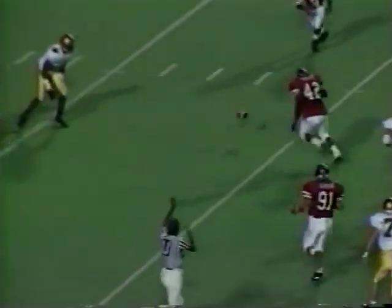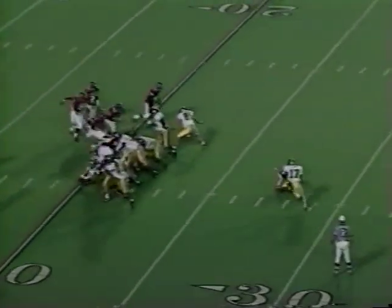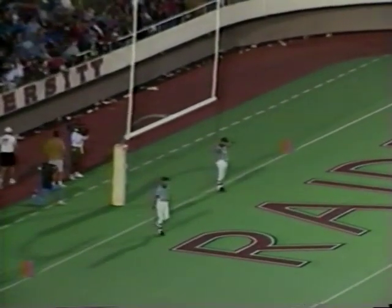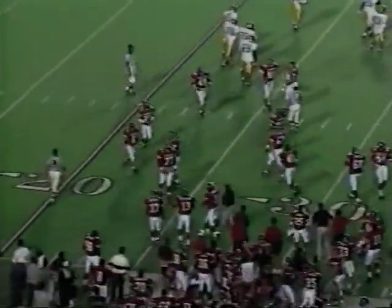Joe's pass is deflected, almost intercepted. Brady Field with the deflection. Fourth and 10, Weir attempts a 37-yard field goal. It is wide to the right. Let's move it down to second and 14 from the Texas Tech 16.